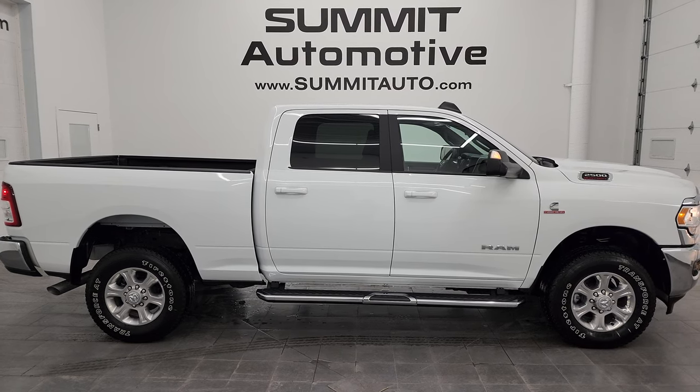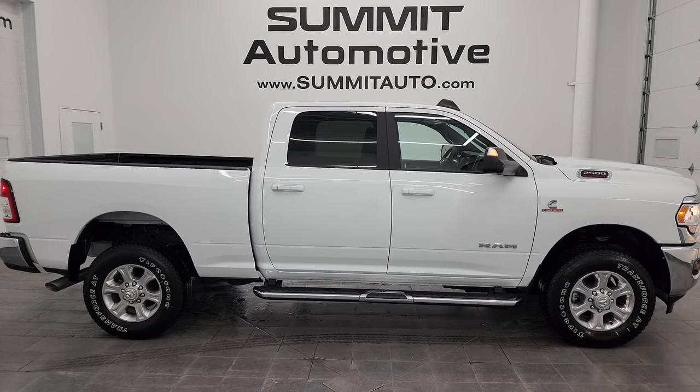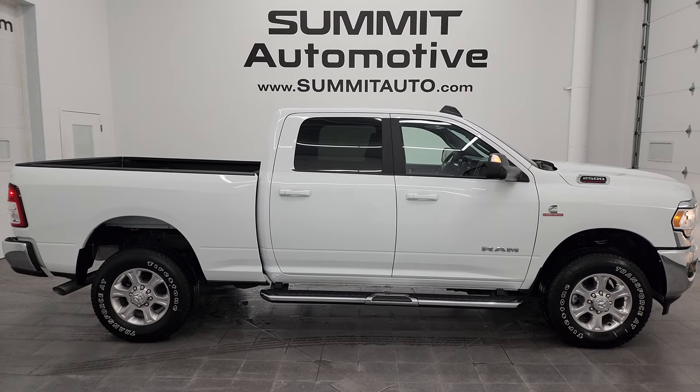We're super excited to help you with this ultra clean, like new 2022 Ram 2500 Crew Cab Short Box Bighorn Level A in bright white clear coat.